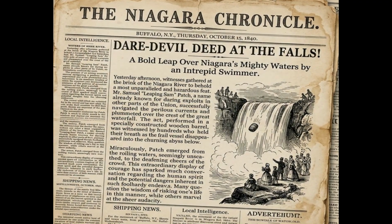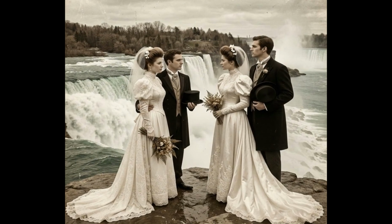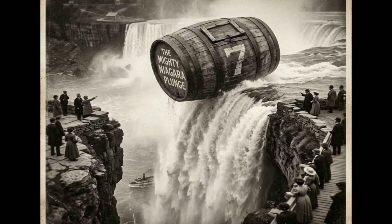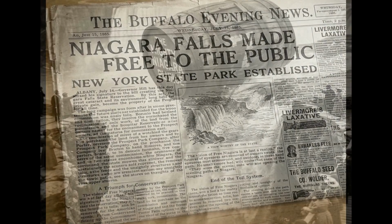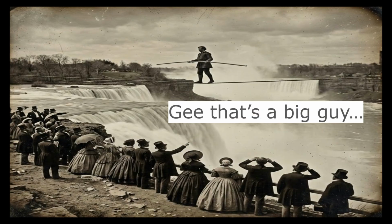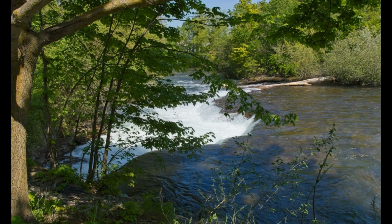People have been coming here for centuries, literally. Niagara Falls became a major tourist destination in the early 1800s, drawing artists, writers, honeymooners, and thrill seekers. Back then, it was a wild, untamed place with rickety wooden walkways and daredevils tight roping across the gorge. Over time, the area was protected, cleaned up, and transformed into a park that millions visit every year. But that sense of awe, the same awe early travelers felt, hasn't changed at all.